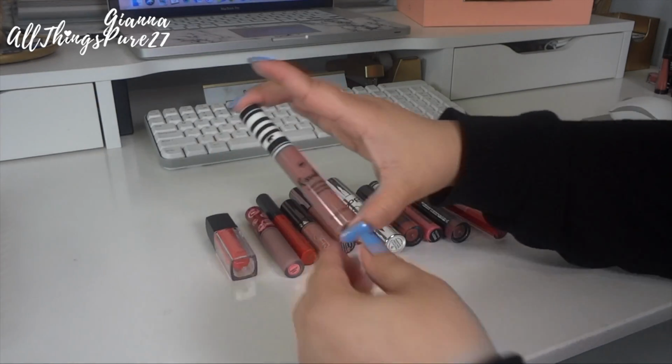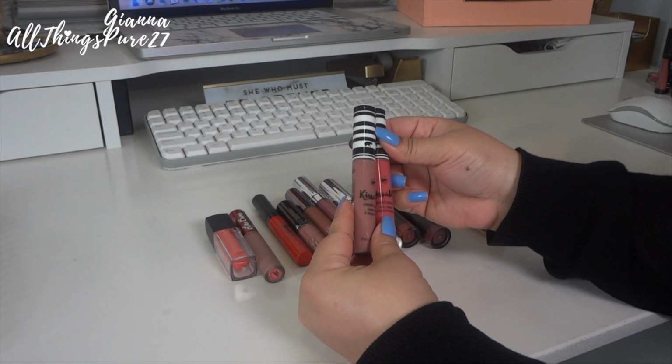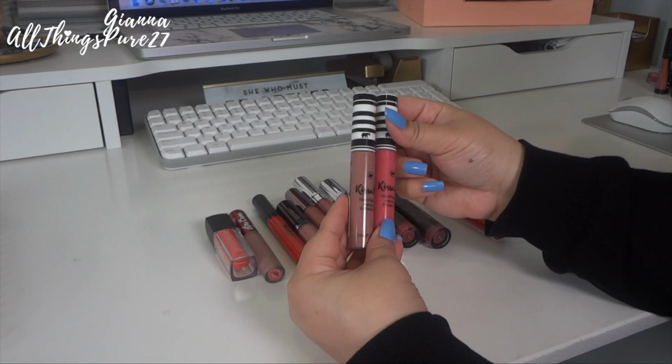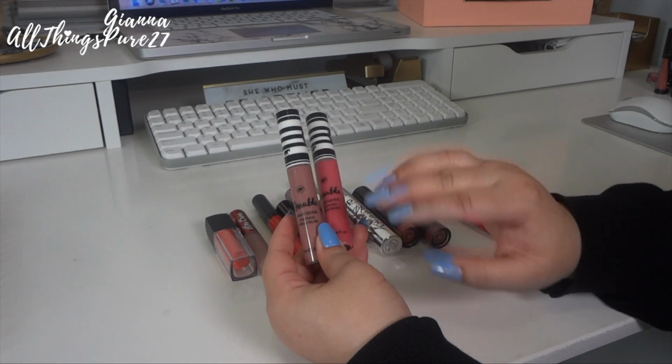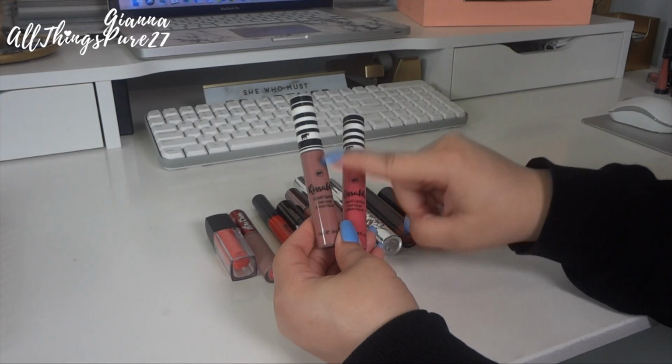I also have two here from Koki Cosmetics, I think. Yeah, Koki. These I have not used actually, so I am going to give this one away again because I'm not into pinks like that anymore. But this looks like a really pretty shade, so I am keeping this one.